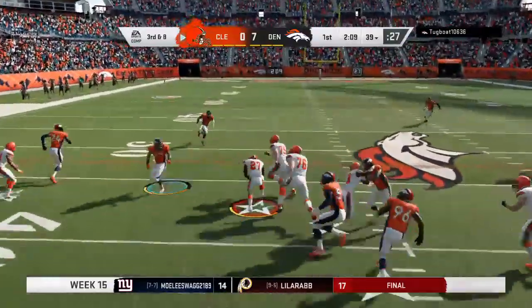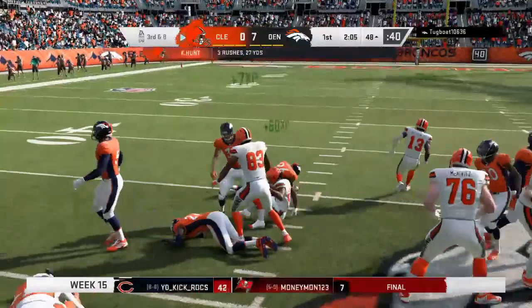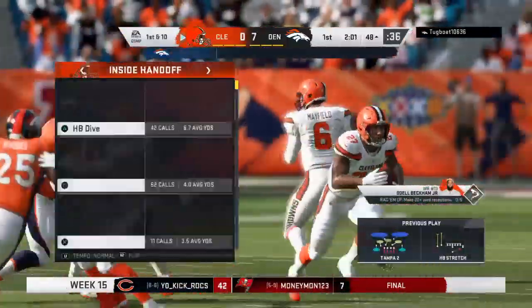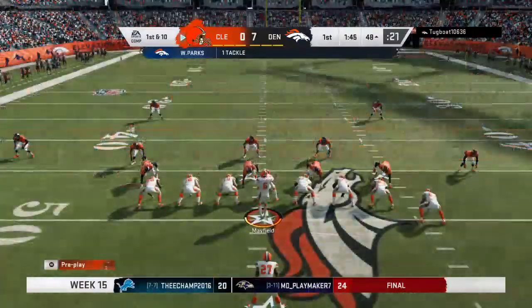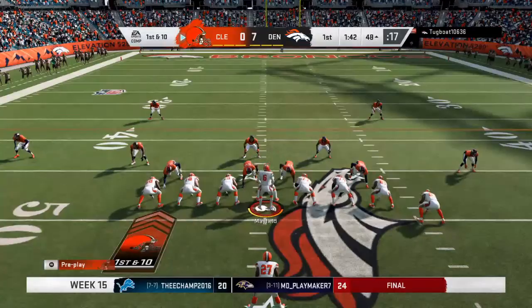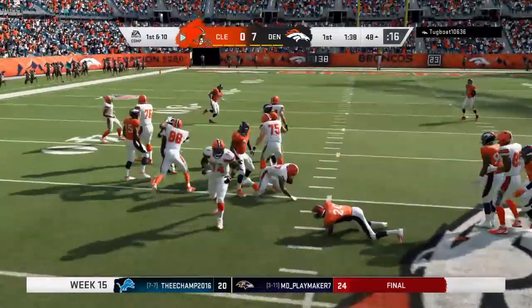On 3rd down, here's Hunt. And he'll be taken down, but not before he gets into enemy territory. Plenty of things to talk about here, partner, but to me, their defense gave up a touchdown on the first drive. How about how they're responding, coming back? That's a big 3rd down pickup to keep their drive alive.